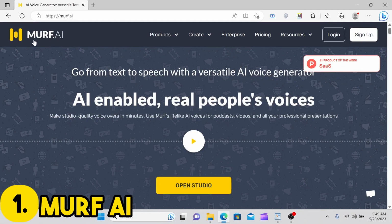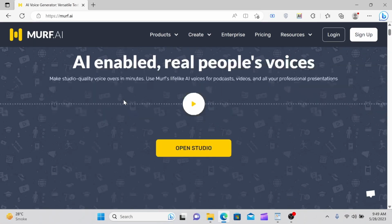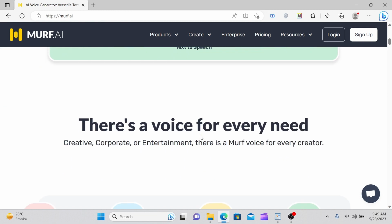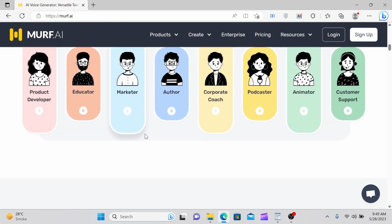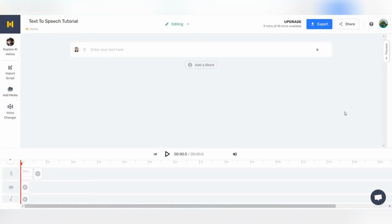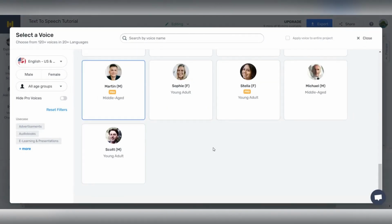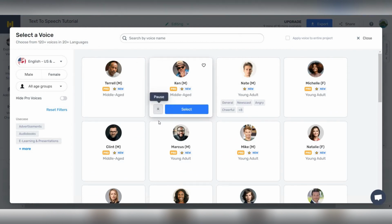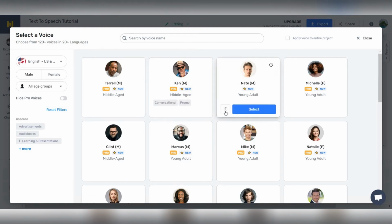Number 1. Murph AI. Murph AI is an easy-to-use text-to-speech software that allows users to create human-like voiceovers without needing complex recording equipment or paying a professional voice artist. You would be amazed to know that it supplies customers with natural-sounding synthetic voices in 20 languages and numerous accents. The voice generator eliminates the entire process of making voiceovers manually. Murph has more than 120 AI voices that can imitate the finer details in speech, like the sound and style of a human voice. Murph's synthetic voices may imitate a wide range of speaking styles and tones, from aspirational to conversational, authoritative to informal, happy to sad, and angry to joyous.